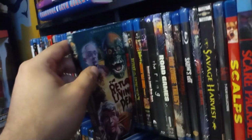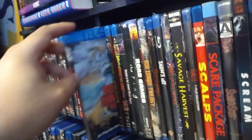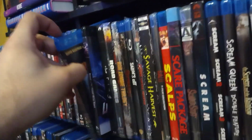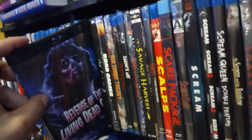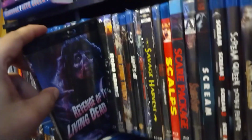This is another movie where I would buy every copy. Return of the Living Dead 2. Return of the Living Dead 3. I love all 3 of those movies. Return to Nukem High. Revenge of the Living Dead Girls. Now, if you want to hear about a fucked up movie or you want to watch a fucked up movie, just watch it. Watch my review. I'll tell you all about it.